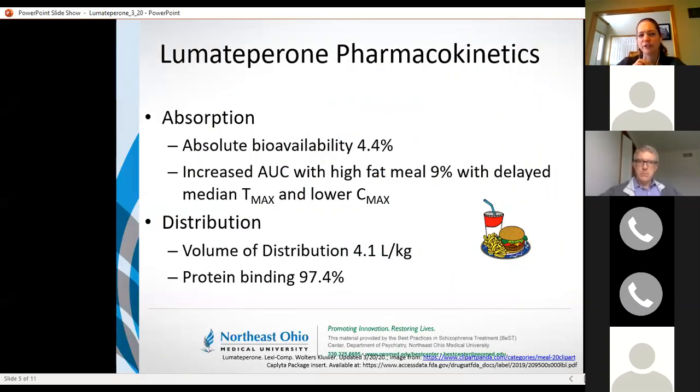So other features of the Lumateperone. So absorption, it is very poorly absorbed. Its absolute bioavailability is about 4%. So they do recommend that it's taken with a meal. According to the package insert, when it's administered with a high-fat meal, it can increase the area under the curve.